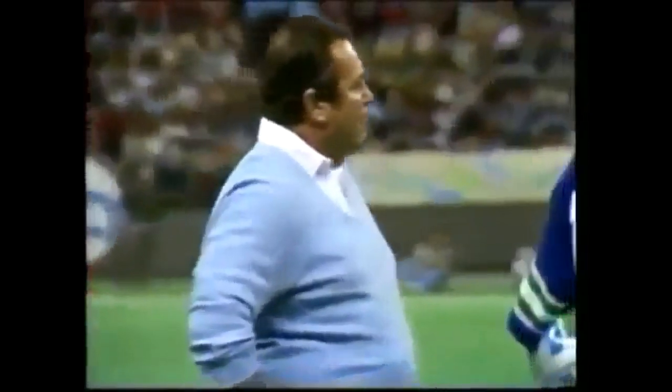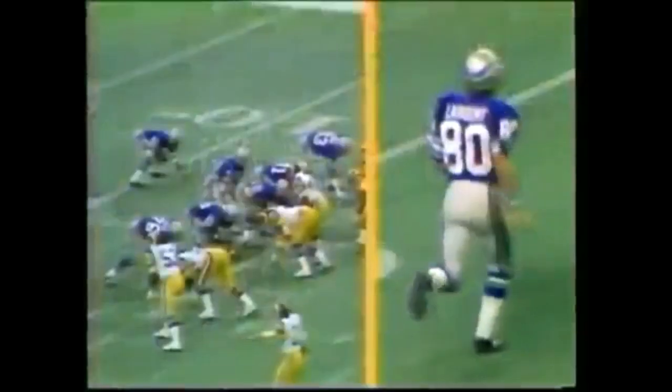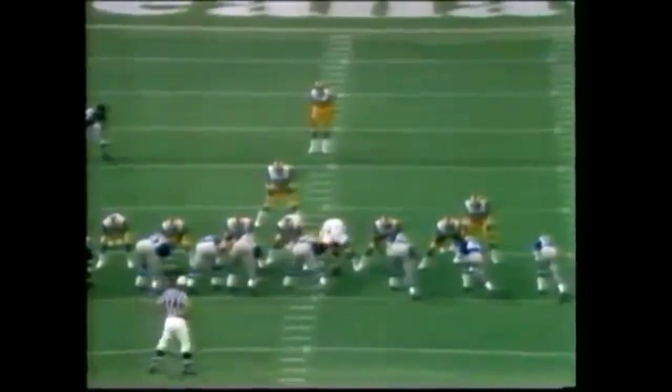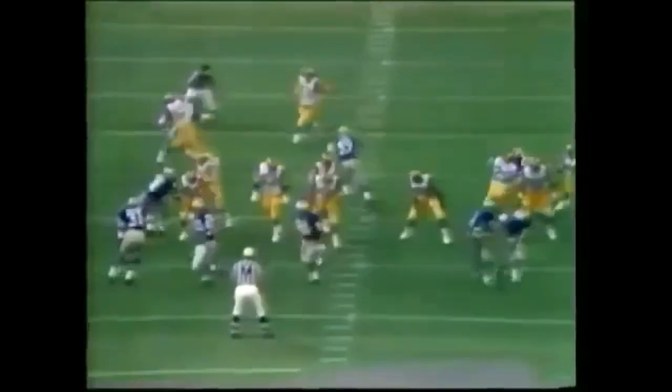Zorn buying some time and scrambling, and it's incomplete. There's a penalty on the defense. That ball should have been intercepted, faking a dog again, but coming in with just a four-man rush. Now Zorn steps up away from the rush, and then rolls out to his left and hits Largent coming across underneath. That's his favorite receiver. Clark had one block that was by Oakland, but he got it away.